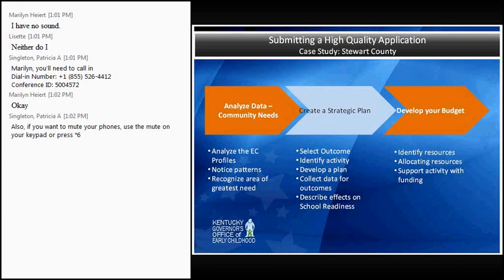So these are really the quality components of your application, and this is the meat of your application. So you have the required components. That's kind of what we can breeze over. Again, if you have any questions, don't hesitate to pick up the phone, call, email Amanda, take a look at our frequently asked questions if you have questions about those required components, because we're not going to talk about that today.